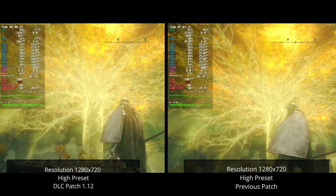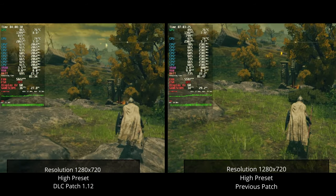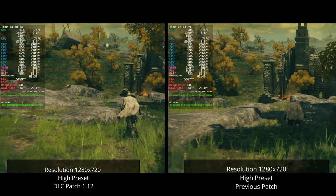Yeah, all in all, it's very similar. So yeah, if you enjoyed playing it on the previous version, then you should enjoy playing with this new patch.